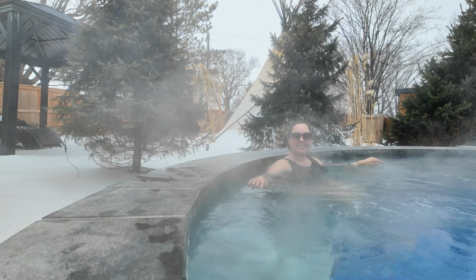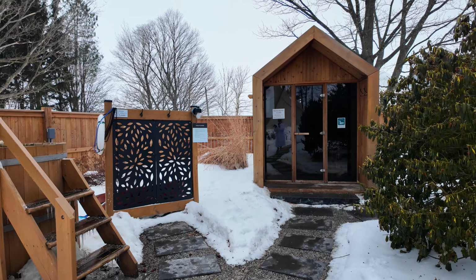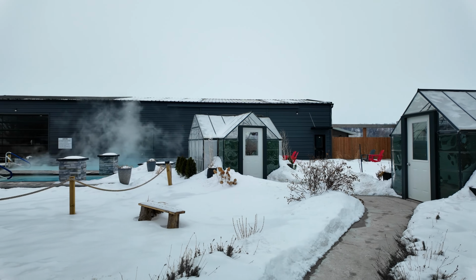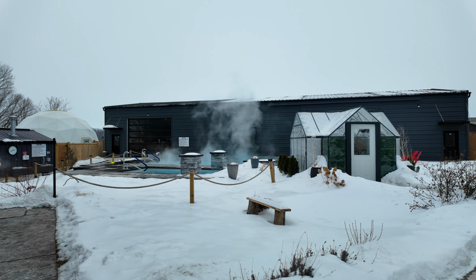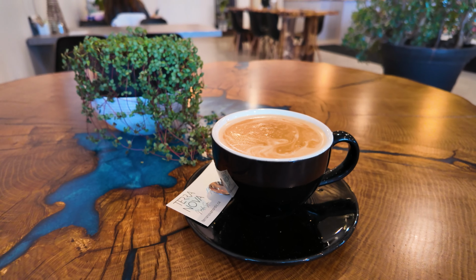Transport yourself between hot and cold pools, eucalyptus steam rooms, wood-fired and electric saunas, and relaxation areas to reduce stress and enhance well-being. There are numerous indoor and outdoor rest areas on site. Feeling hungry? Their cafe offers light bites, specialty coffees, and loose-leaf teas.